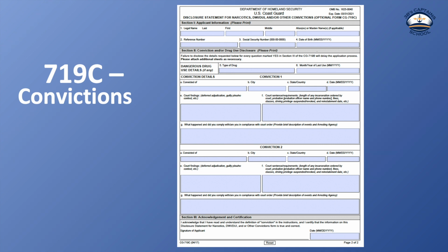And then if you put yes, make sure you fill out this 719C form. It's basically conviction details: convicted of, in the city, state, county, date that you were convicted, court findings, whether you were guilty, adjudicated guilty, or pled no contest, whatever it was, you put it right in here. And then the court sentence requirements, it explains right here what they want to see. And then what happened. So if you were sentenced to probation and community service, that you successfully completed both, those kinds of things. And there's spots for 2 different convictions. If you have more than 2, you're going to have to print multiple copies of page 2 here and just keep filling this out until you've put all your convictions in there. Sign, date.